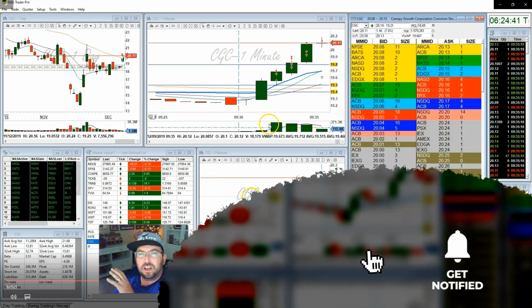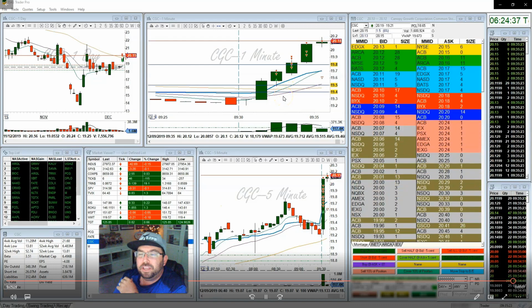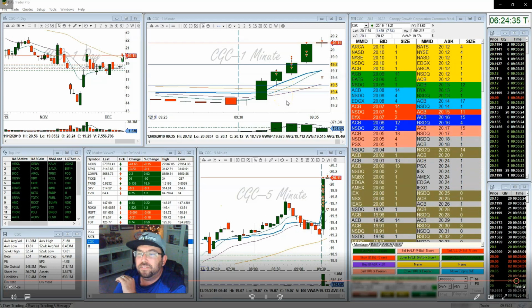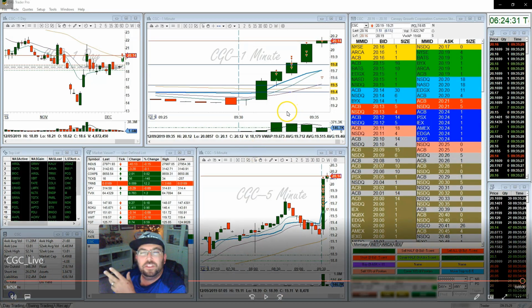CGC was the main stock on the watch list. You can see Andrew had a very similar trade to me. We both made really good money on this one. And basically this was the stock that we were calling out nonstop. So if you're in the chat with us, you're going to see this kind of information. You're going to be able to get these kinds of trades. And then this is the way I really like to trade them.